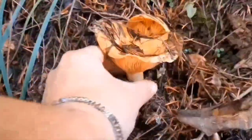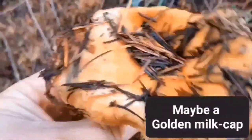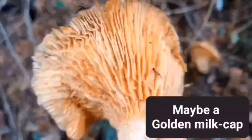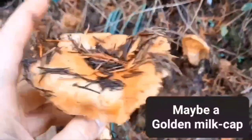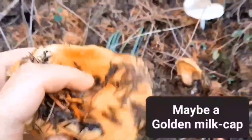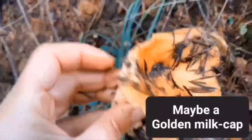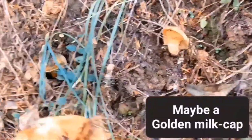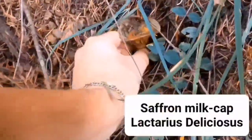This guy here caught my eye, but then this guy, not sure, let's see. Ooh. Gills. Brownish. Belly button top. Oh, here's another little, this one.